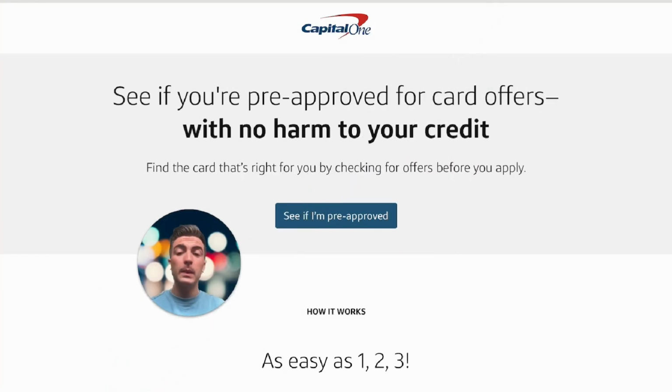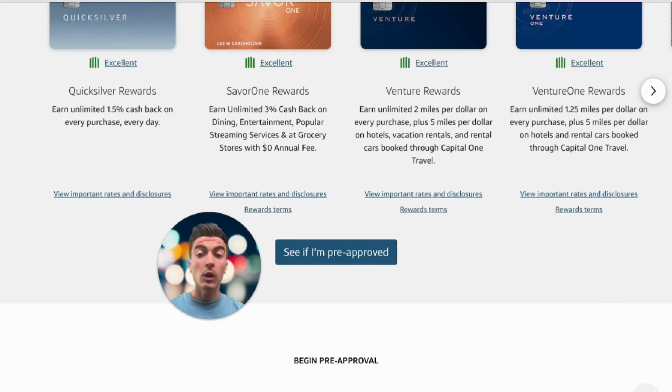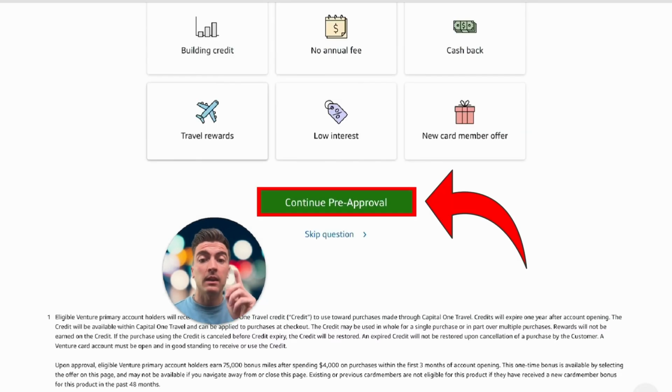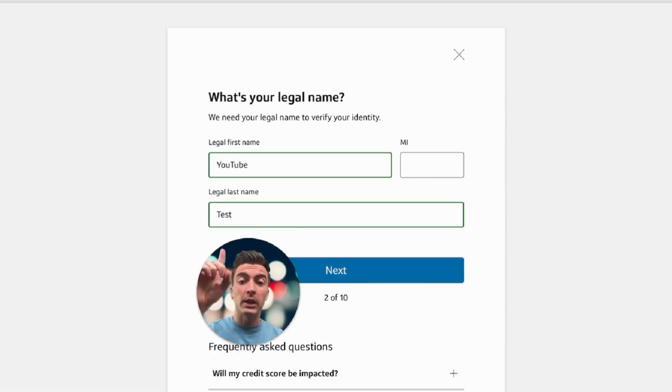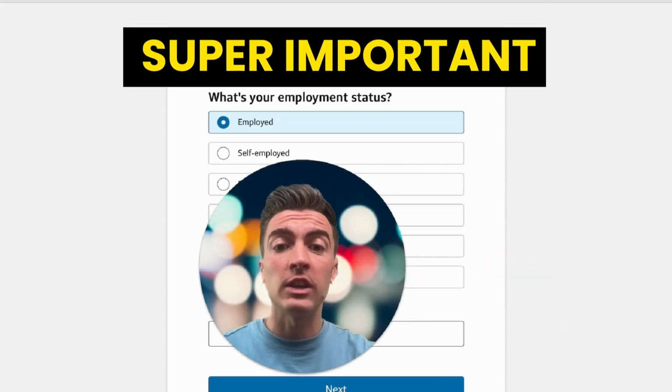So this is what the pre-approval tool looks like. I just helped a client walk through it and get approved for a $5,000 credit limit, so I will walk you through it as well. So click this button and then click here. Fill out your information, hopefully this name works, and then click next. After you fill out your address, we get to this question, which is super important.